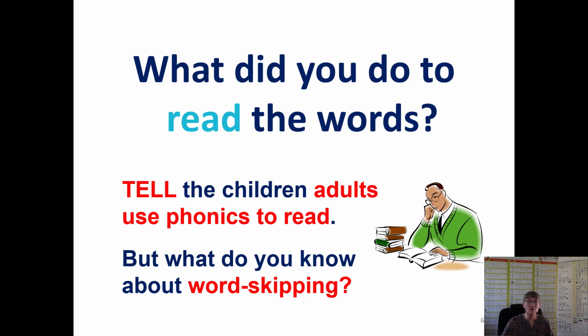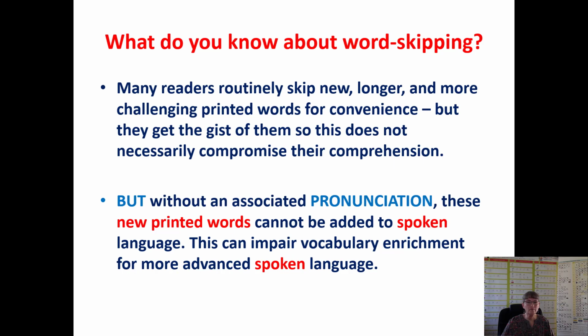So I'm going to suggest that, unbeknown to a lot of teachers, young people as they go through the school system do a lot of word skipping. I explain about it on this slide, which you can revisit if you want to, or stop the webinar to read that through.